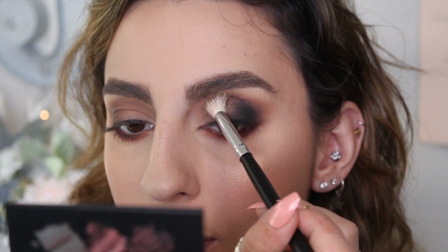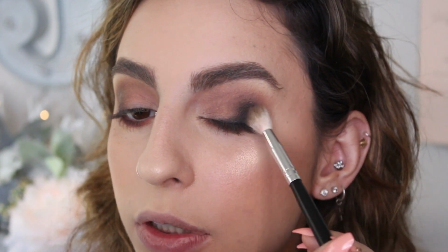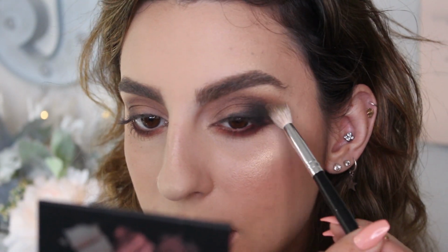And then I'm going to take my Morphe blending brush and just blend all the edges out. Don't worry about what your lids look like. I'm going to be putting a really pretty shimmer there soon. So it doesn't matter what it looks like. You just want to make sure your crease colors are all blended out nicely.